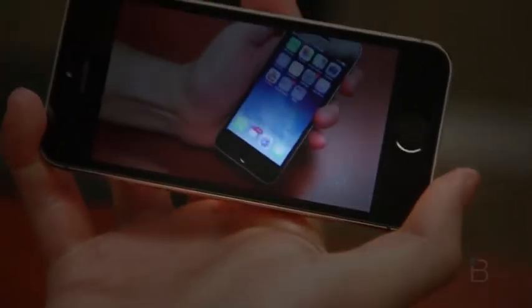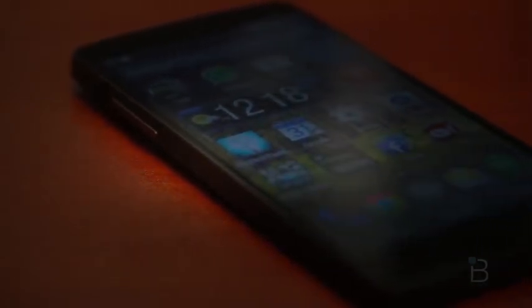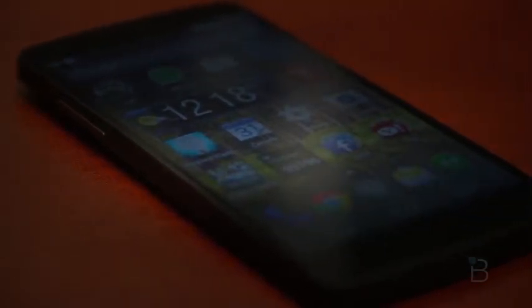Videos look incredible on the 5S, and I'd say the pictures look a little bit better on it than the Nexus 5. But for me, the bigger screen wins out. I pick up the Nexus 5 just based solely on the screen alone. I prefer a larger screen size, and I can just see more on the Nexus 5.